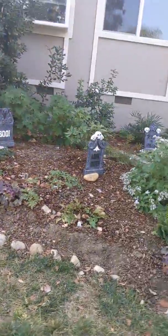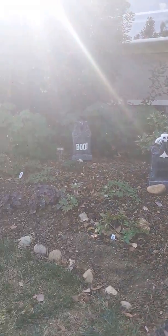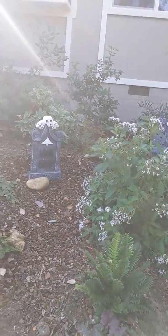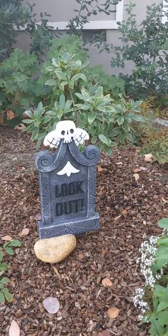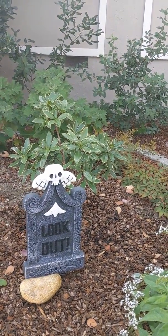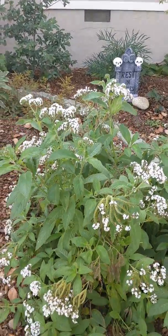So, my little Edward Gorey inspired graveyard here. Ooh, so spooky. Okay. I just love how the whites of these little gravestones look with the variegation in Miss Daphne over there, Winter Daphne. And then this is a VIP.